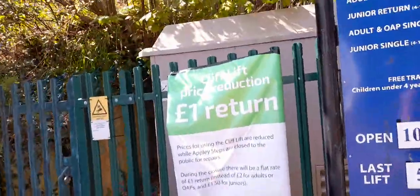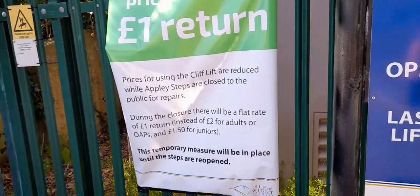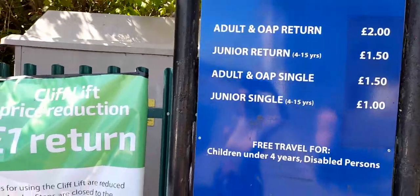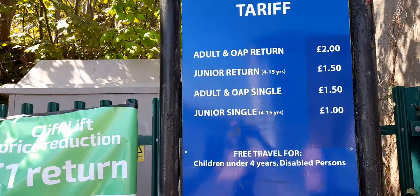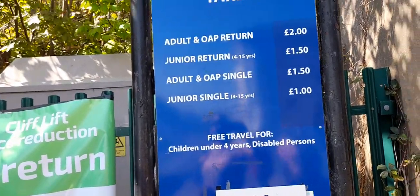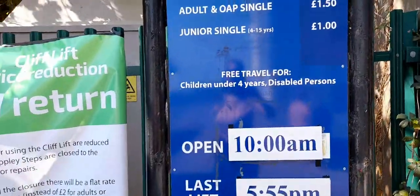Chairlift, £1 return, instead of £2, for OAPs, and £1.50 for juniors, temporary measures until the steps are reopened. So the normal price is £2 for an adult or OAP return, junior return 4 to 15, £1.50, adult and OAP single way £1.50, junior single 4 to 15, £1. Free travel for children under 4 and disabled persons. It opens at 10 a.m. Last lift at 5:55. So I would love to do that the next time I come.